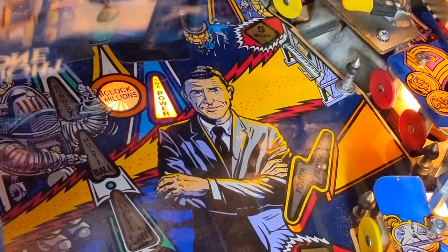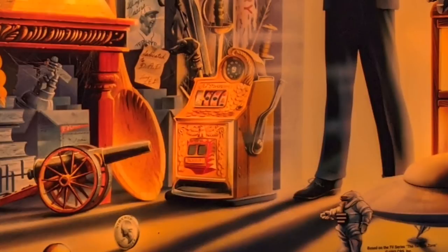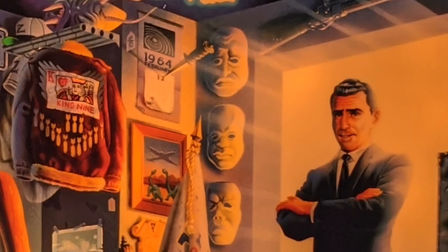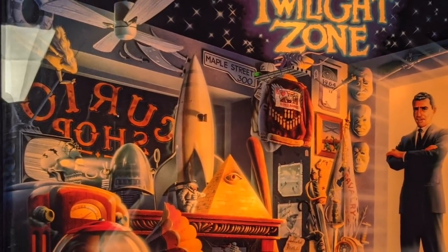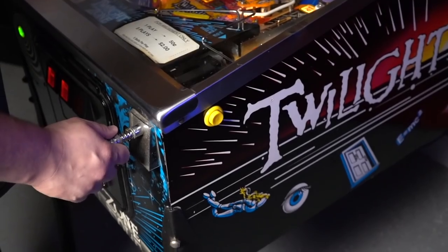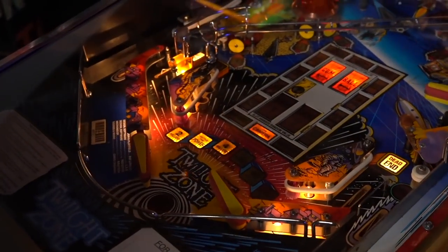Of course, you've got Rod Serling up here. You have the doll that floats in through the intro. You see the one-armed bandit slot machine. You see the masks up there on the wall. You see the curio shop cabinet from that one episode where they could travel through time. I mean, the list goes on. If you're a Twilight Zone fan, this cabinet is perfection.